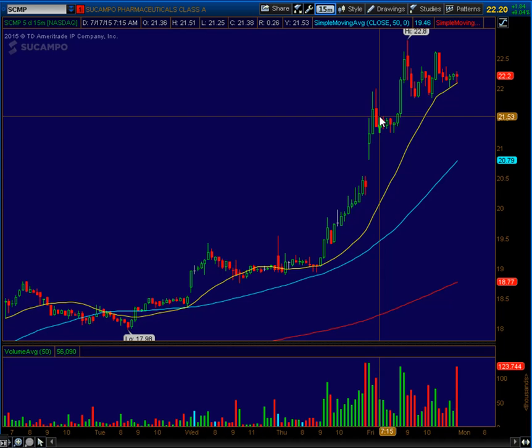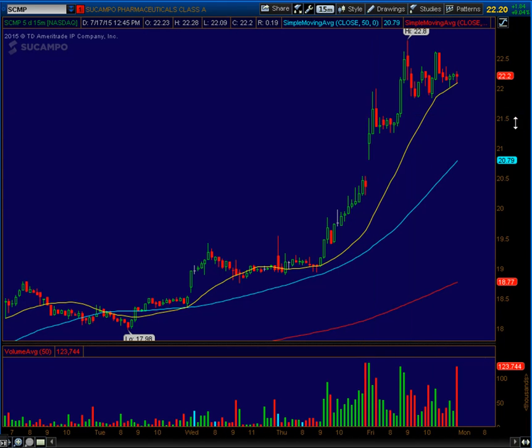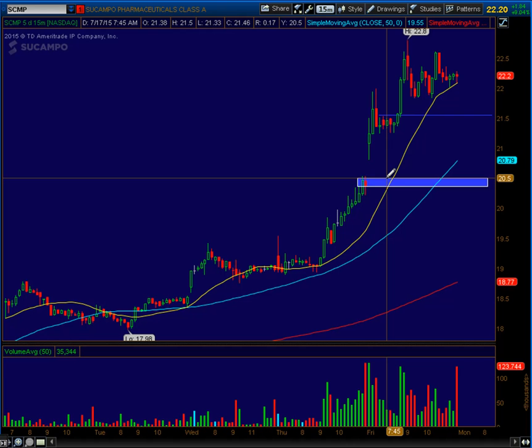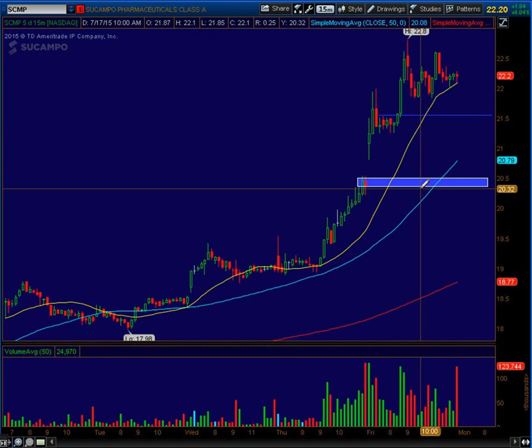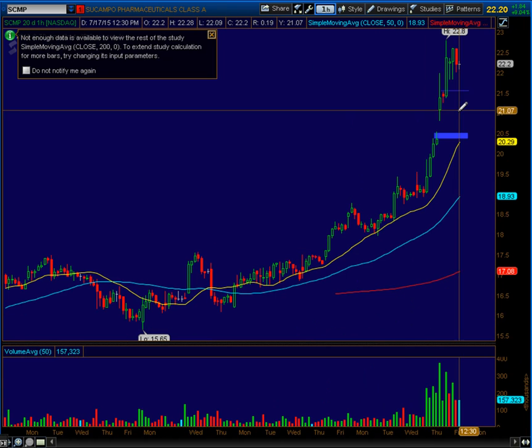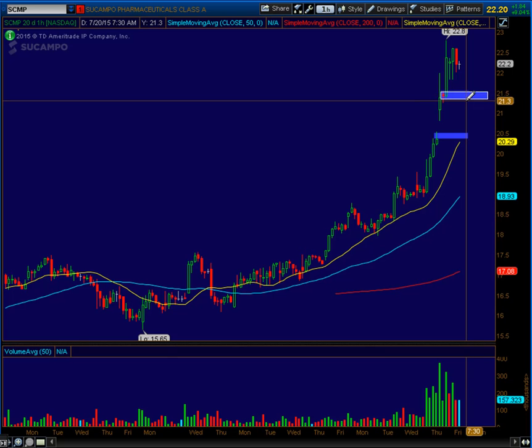Keep an eye on this area, okay? Keep an eye on this area right there. And also keep an eye on this gap fill area. Possible move down here could give you opportunities to get back in. Let me see if there is. Yes, definitely this area. I like this area. Keep an eye on this to see some of the reversal.